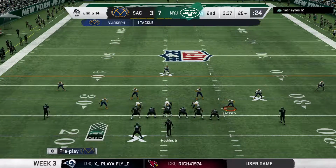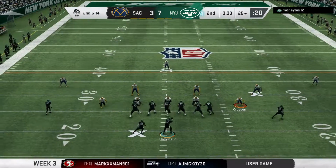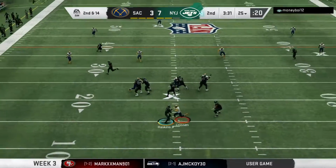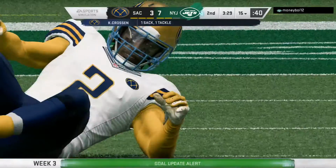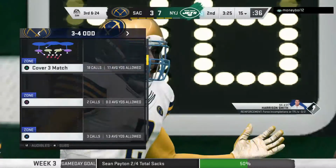Well, the first play of the drive lost 4. Now they'll look to move it forward here on 2nd and 14. Haskins will throw. Nowhere to escape, and he goes down. Okay, you know my bias is about to come out here.